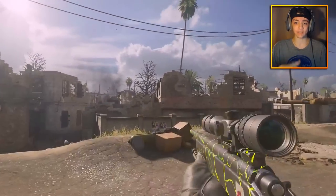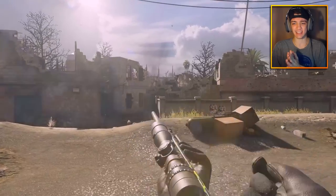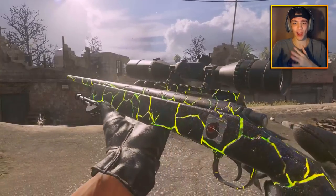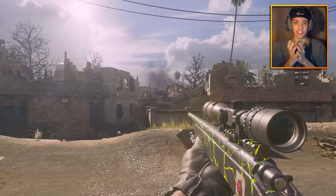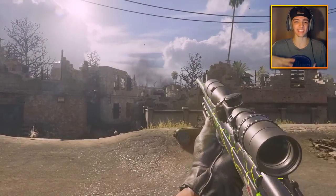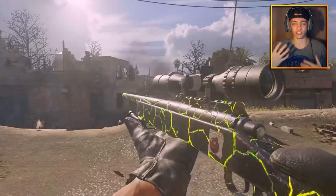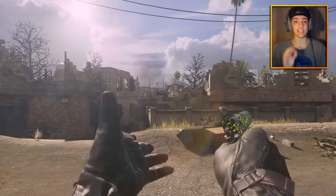It looks really nice. Basically, the base of it is a matte black, and it's just covered in black, and the weapon is cracking, it's breaking, and then you see this green sludge and vibrant color just waiting to pop out. It's absolutely crazy. There's cracks in the weapon, and then green is waiting to spill out. I don't really know, but it looks absolutely crazy, and this weapon camo definitely looks amazing.